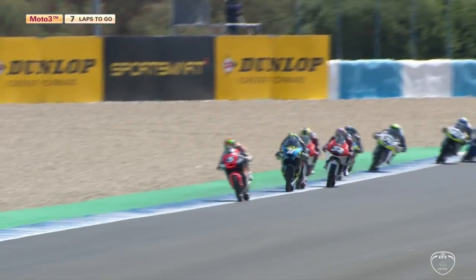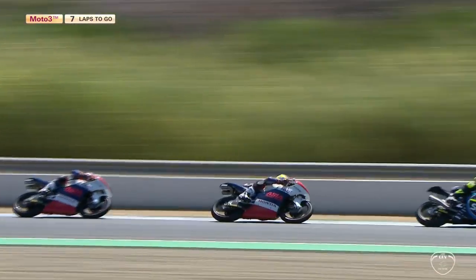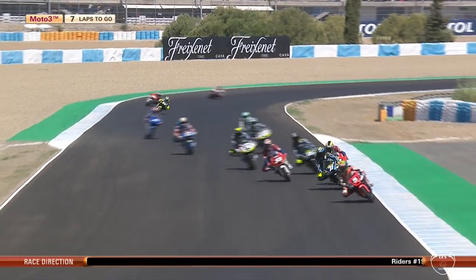And we'll wait and see whether he can do the honours here this weekend. At the moment, it's going the way of Jaume Masia, but there's still 6.5 laps to go. Yeah, definitely. I think Masaki's also an interesting benchmark because he's ridden in both championships.